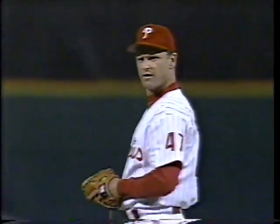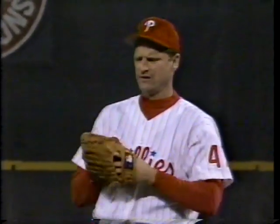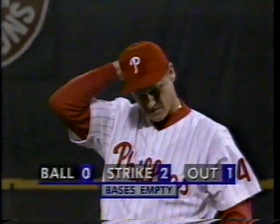Ricky Henderson, 1 for 3, a double in the first inning. He's also walked tonight. Larry Anderson spent 9.5 years in the minors before he finally established himself as a major league pitcher. He had brief appearances in the majors over that 9.5 years, but most of that time was spent in the minors. And so that experience made him learn to appreciate every aspect of being a major leaguer. The count on Henderson. Devon White on deck.